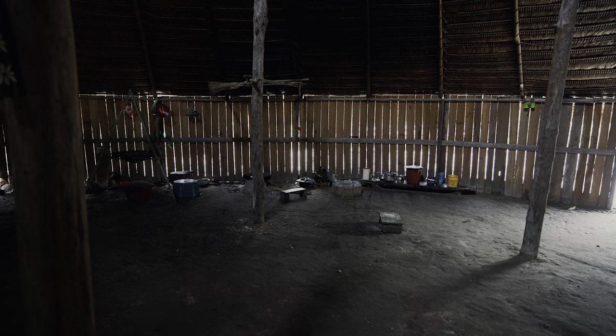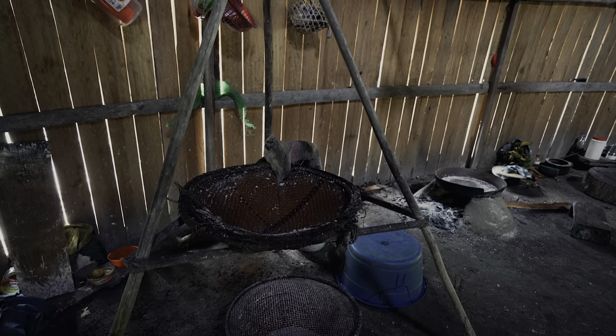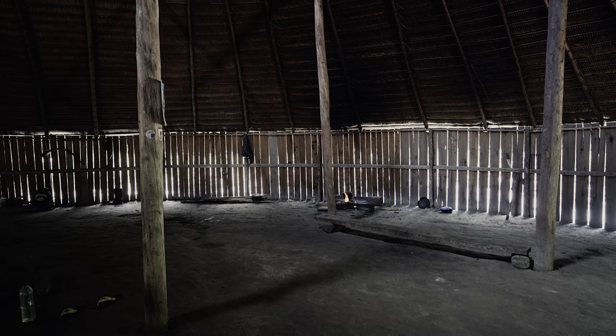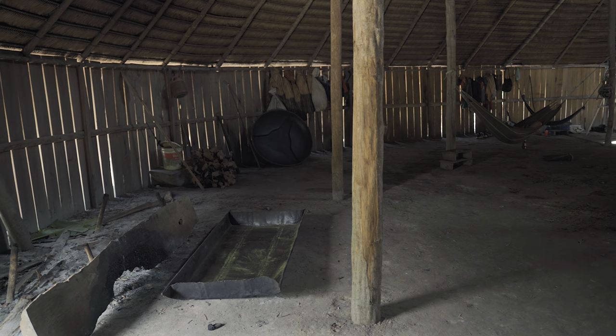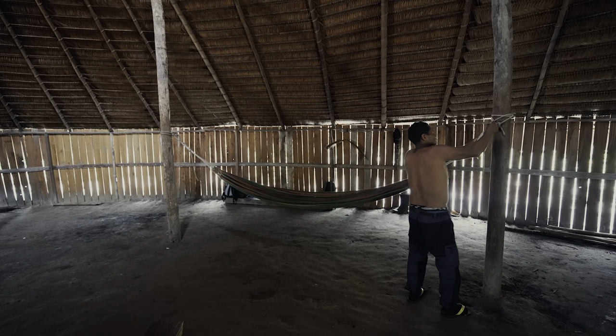Four big pillars divide the maloca in different sections. Each section has a specific role. There's the kitchen, for women to cook and transmit their knowledge to the young girls of the house. A space for the leader of the maloca, usually an elder. A place to process the mambe. And a place for the guests.